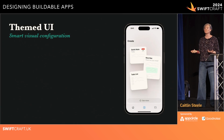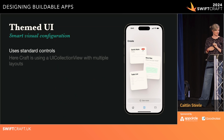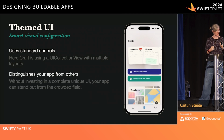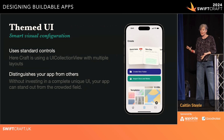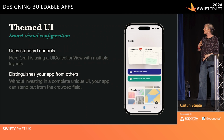So this is my themed UI, where here, for example, I have Craft. It's using standard controls. It's got a UICollectionView, but it can still make it awesome. I love what Craft does here. Like their animations, and they make it look like a distinctive app. It's really fun to use, but it's intuitive to use because it's using these standard components, but they've polished it up.